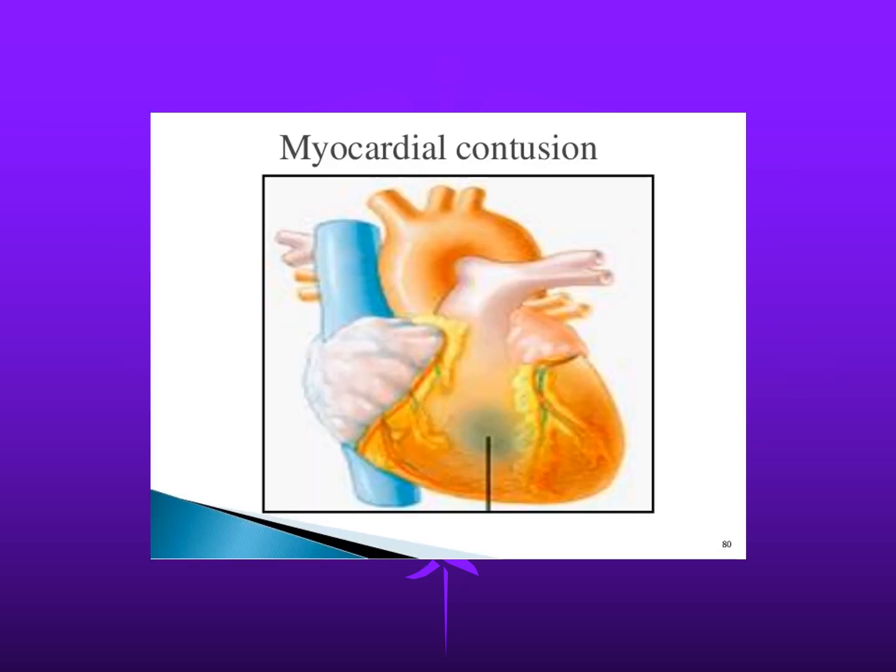And we're wrapping this up with myocardial contusion. Again, this is where we would have a bruising of the cardiac muscle itself. Now, the danger in myocardial contusion is this area becomes ineffective. So it's kind of like what we would see in a myocardial infarction, that type of injury to the heart.